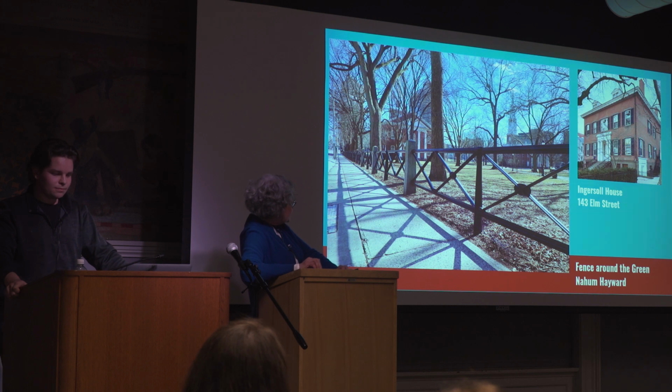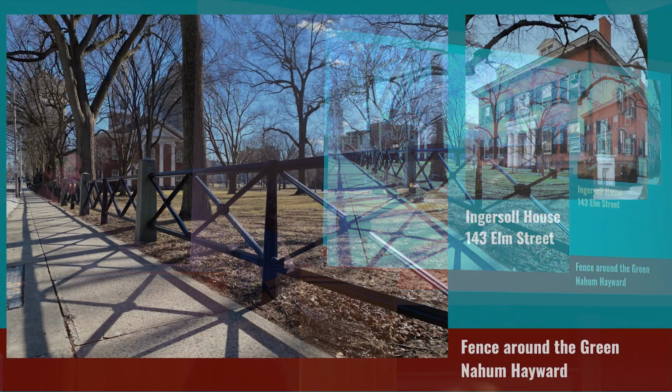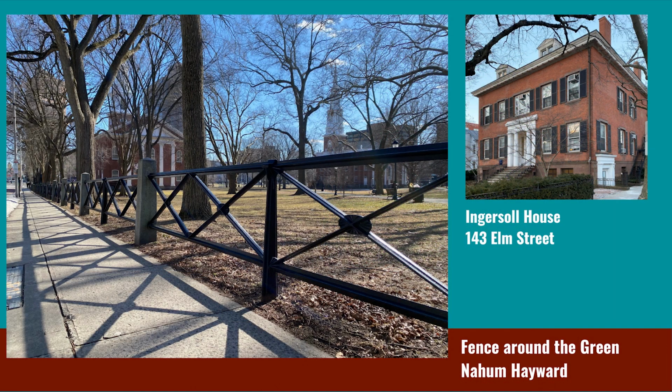This is the fence around the green. Nahum Hayward is one of the earliest builders in New Haven's written record. He was born in 1790 in Massachusetts. He and his wife had five children and lived on the east side of Church Street, just south of Grove Street. So here's a peek into our research. We know this location because his house burned down and there was an article about it in the next day's newspaper.